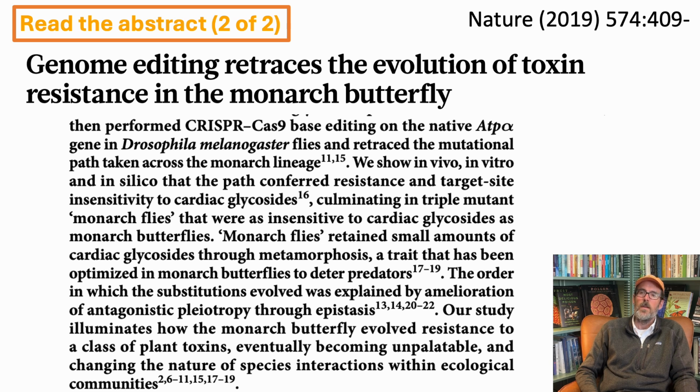Monarch flies retain small amounts of cardiac glycosides through metamorphosis, a trait that has been optimized in monarch butterflies to deter predators. The order in which the substitutions evolved was explained by amelioration of antagonistic pleiotropy through epistasis. Our study illuminates how the monarch butterfly evolved resistance to a class of plant toxins, eventually becoming unpalatable and changing the nature of species interactions within ecological communities.